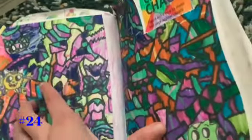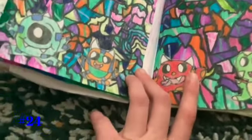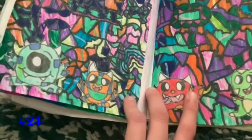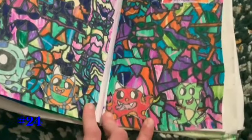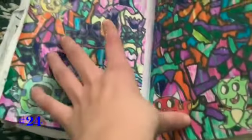I will eventually use them in a big project. I'm not telling you what the big project is, but it's going to be a big project though. But this is pretty high on the list because I like the little chaos monsters.